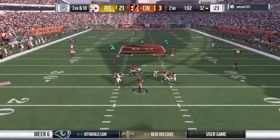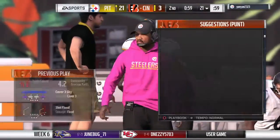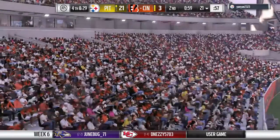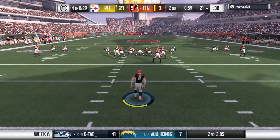On third and long, it's Rodgers. Now look out, Rodgers lost the football. And the Steelers signal for another timeout. So that means they're down to 1 remaining here as we head toward halftime.